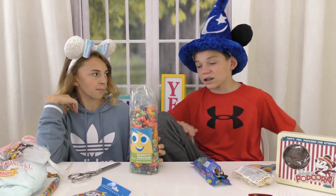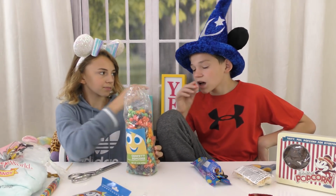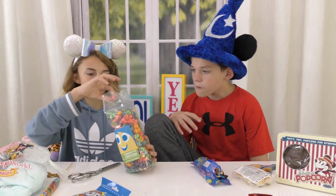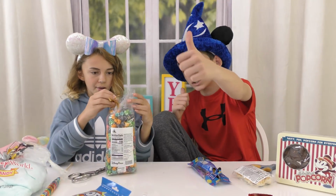I like it. I don't think I like the purple one. I like the red one. It's okay. Try the red one. I like the red one. The red one's better, yes. Yeah. I like it. I wasn't expecting the fruity flavor. I didn't see that on the front. 10 out of 10. Would eat again.